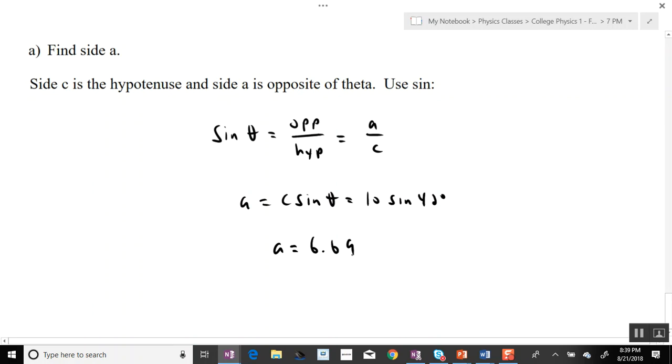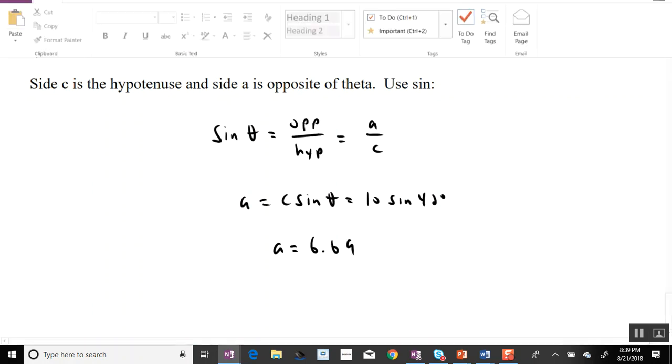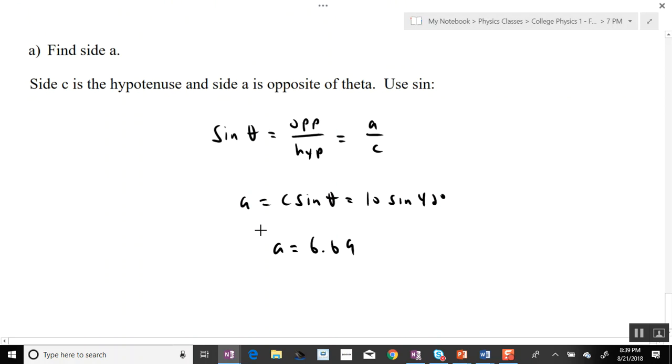Right? So that's the length of side A. This is what we do a lot of in physics, right? We're given the hypotenuse, and we find the length of one of the sides. All right, so does that make sense? I don't know if it does, because it doesn't say anything, but hopefully it does.